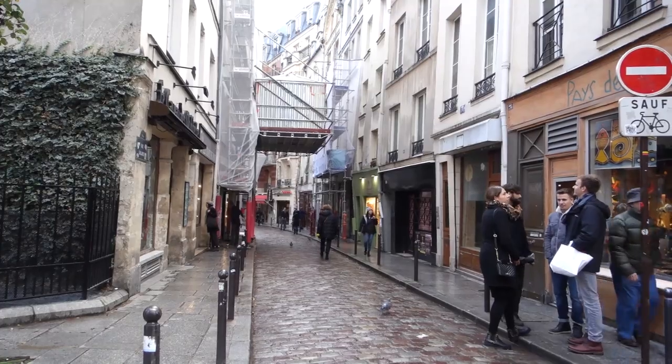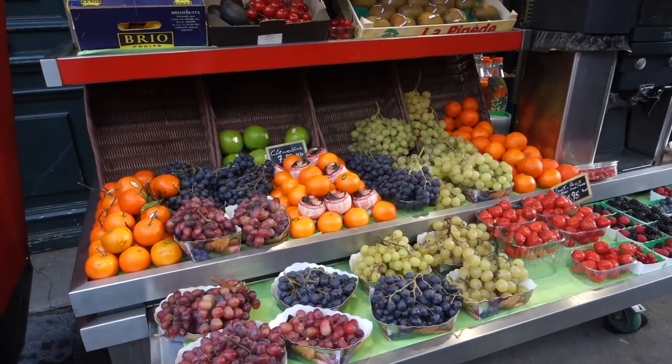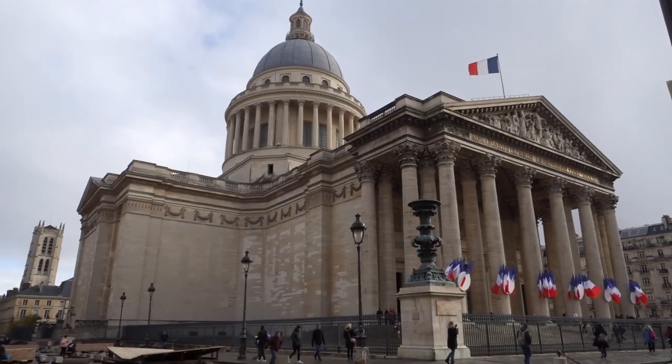Leaving the Notre Dame Cathedral behind, we crossed the river to go into the Latin Quarter. We're just checking out the neighborhood, and we're heading towards the Parthenon. So we made a quick stop at the Panthéon, which is a mausoleum dedicated to French noblemen, and there's a crypt in the basement where you can see where they are kept.